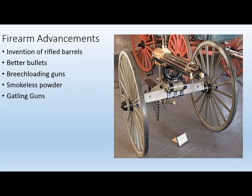Fourth, firearms. There are several technological changes that create firearms much more deadly than they had ever been before. The first is the rifled barrel. So if you think about throwing a football, you throw it in a spiral. That way it goes further and it goes faster. Guns do the same thing. Inside of a gun barrel are grooves, and those grooves make a spiral. So that when a bullet goes down the barrel, the bullet is forced to spiral, which makes it go further, faster, more accurate.